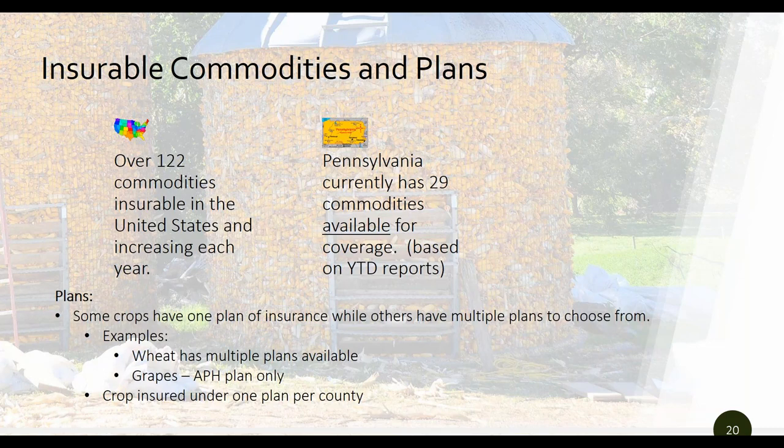Wheat, you could purchase yield protection, revenue protection, and revenue protection with the harvest price exclusion. Now, if you're insuring grapes, grapes are only insurable under the RP-HPE plan. So this is the reason why we always recommend that you talk to an agent to see what plan would work best for your crop. And remember, the crop is insured under one plan per county.